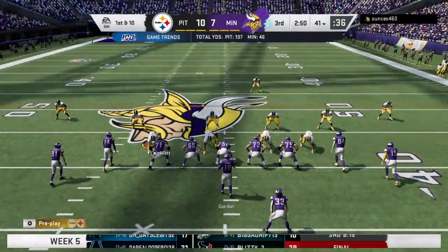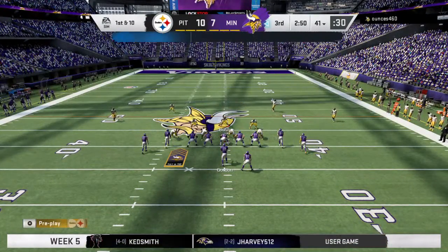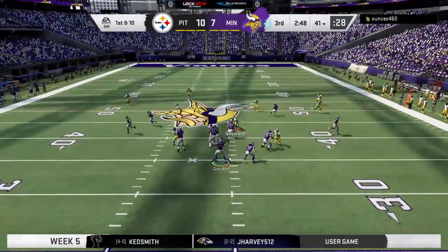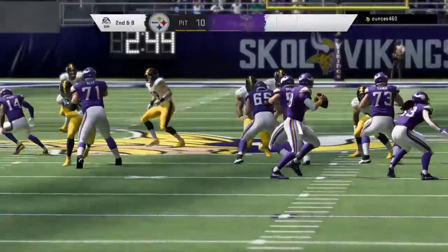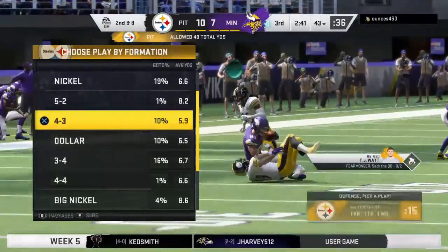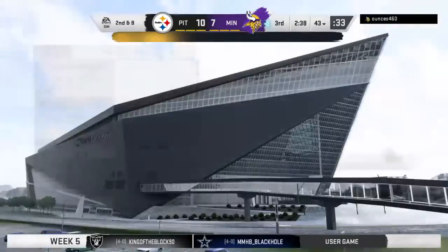Good starting field position for the Vikings as they have it 1st and 10 at the 41-yard line. Operating from the gun. Gordon, complete. It's Johnson. And he'll get up to the 43-yard line. Give him 2 yards on that play, and that'll make this a 2nd down. Second and 8 at the 43-yard line.